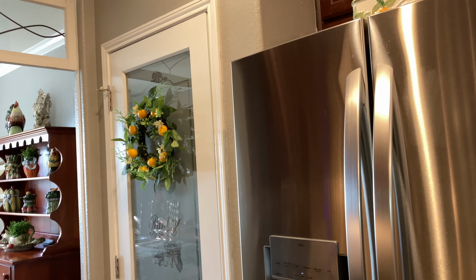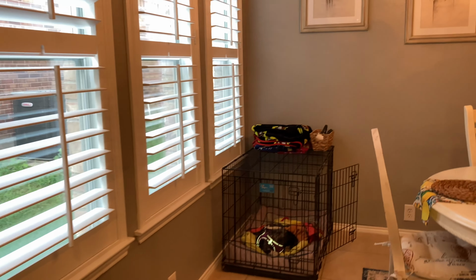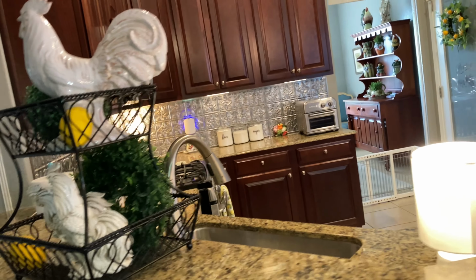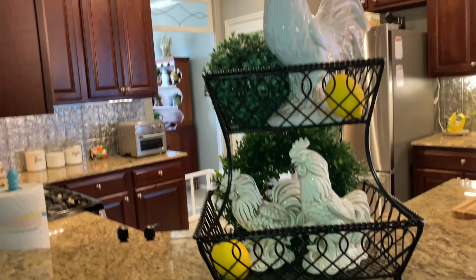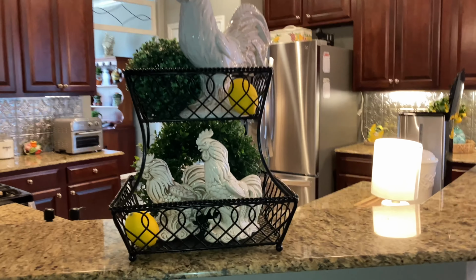All right, so we're going to look at what I have got. And I've just got my little Fitz & Floyd bread box up there on top of the fridge. But I've got a little arrangement up on top of the counter above the sink. There's another view. Whoa, that was fast, wasn't it? Here's another view. And I've got my roosters and a little greenery and a couple of lemons there. So that is the kitchen, you guys.